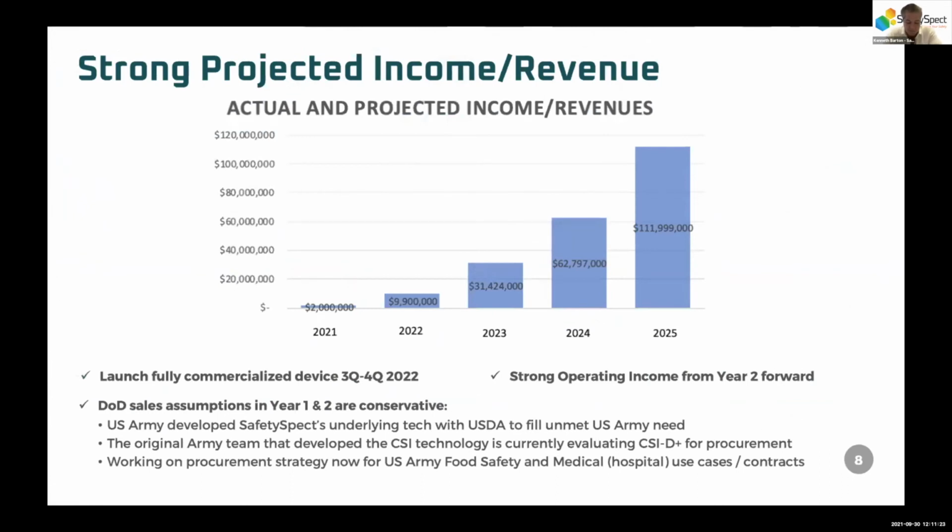Here are our 5-year sales and income projections. Some key things to be aware of here are that our early sales are heavily weighted on DoD sales, since that is who drove the initial development of the product. As we move into year 3 and 4, the food and healthcare markets will quickly move past the DoD sales. This year so far, we have $2 million in income and expect $112 million by year 5.